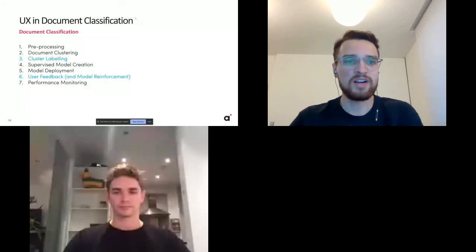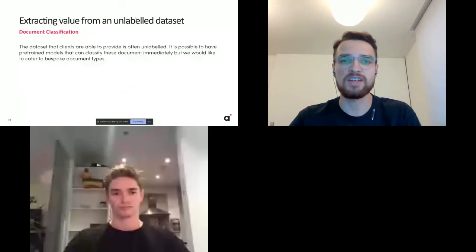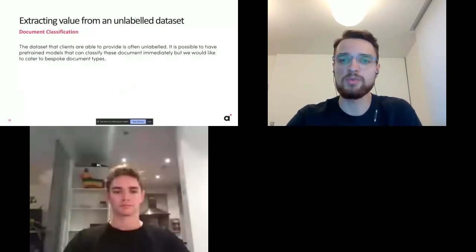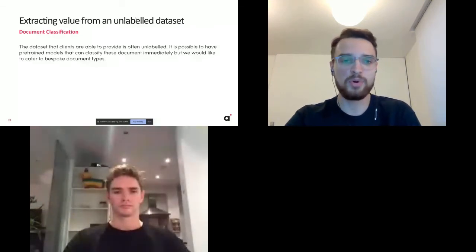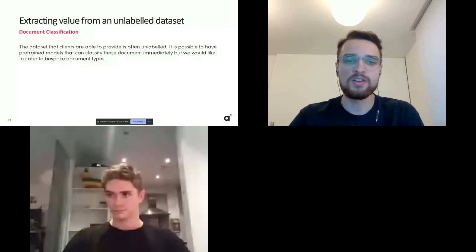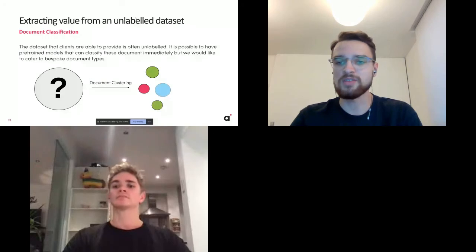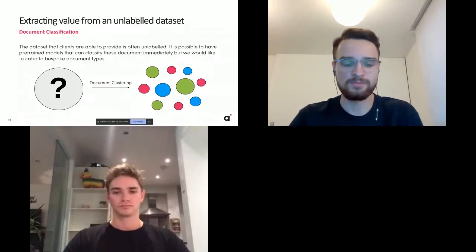So some context around cluster labeling. Clustering is a method of extracting value from an unlabeled data set. The data sets that clients are often able to provide us are unlabeled, meaning that they have no classifications. It is possible to have pre-trained models where we can classify documents immediately, but we would like to cater to bespoke document types. So we essentially want to form some document clusters from an unknown data set in order to discover which classifications there are in the first place without assuming any classifications exist.